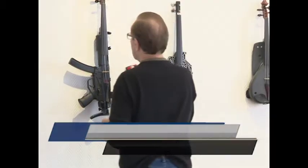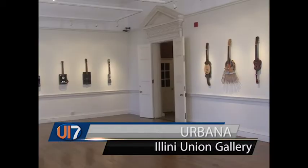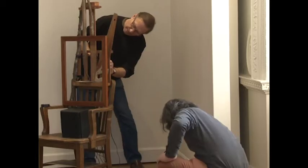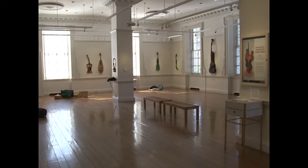When you think of environmental sustainability, it's not likely you'd guess it relates to music and art. The first annual Sonified Sustainability Festival hopes to change that. One of the festival's events, Hybrid Visions, kicked off today at the Illini Union Gallery. The exhibition is entirely designed by artist Ken Butler. 24 of what Butler calls his hybrid instruments are on display.